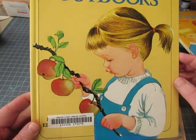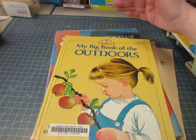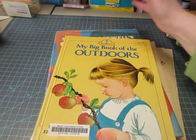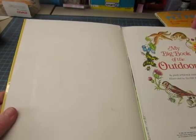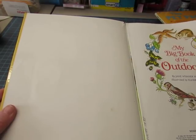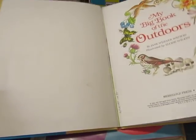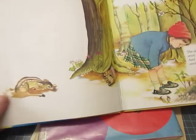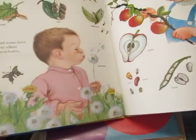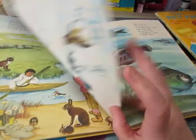This is a book illustrated by Eloise Wilkins, and I did have this book in a larger, like a giant golden book version, an older version. This one is 1958, but the one I had, I believe, could have been from the 40s. It was very old, but I like this one because the illustrations are smaller and a little more manageable. It's still a good sized book, but it's got some wonderful illustrations in it because it's Eloise Wilkins.